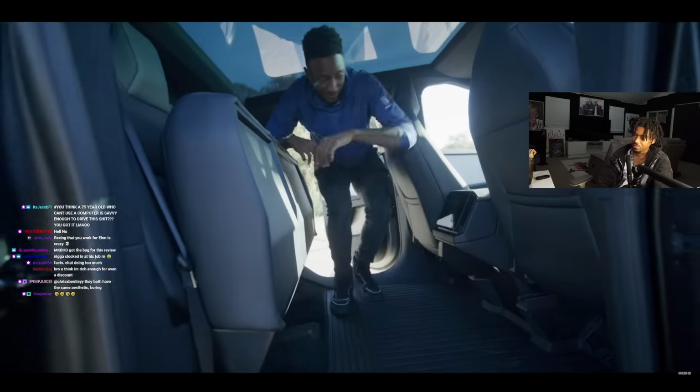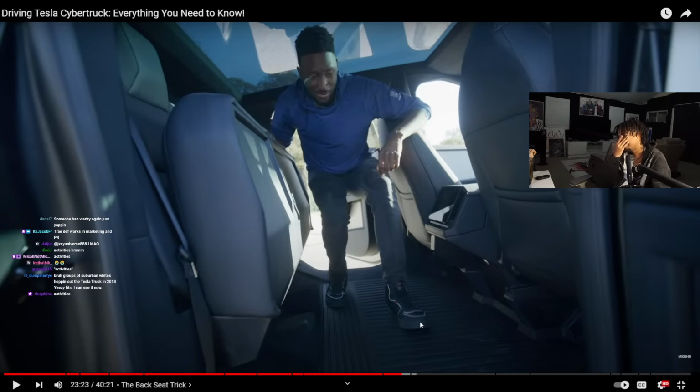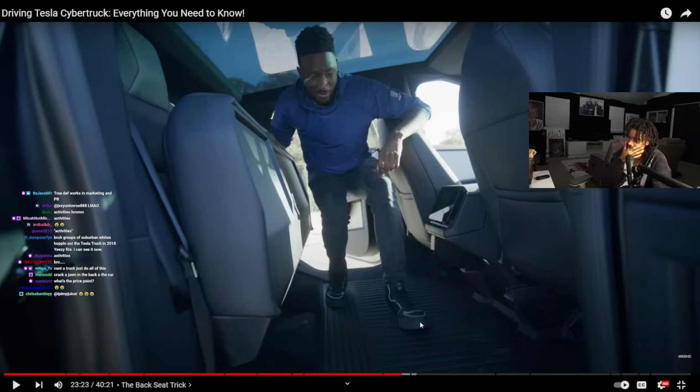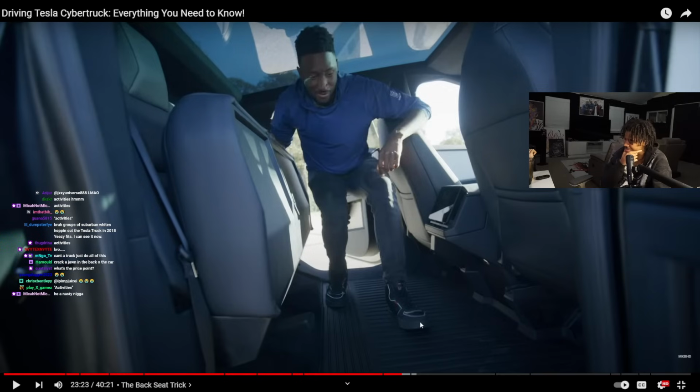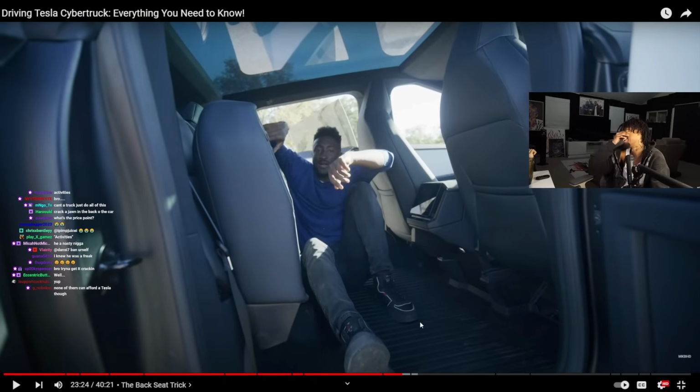Look at this. That's a ton of room for activities. Oh my god, bro, that's amazing. What if the button gets stuck? Hey, then you're stuck. Activities is hilarious. Oh, and the first thing he does is lay down.